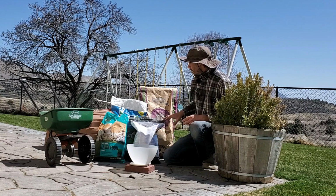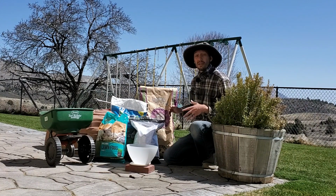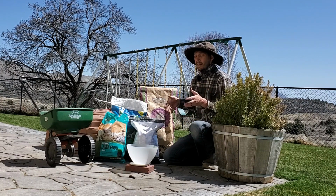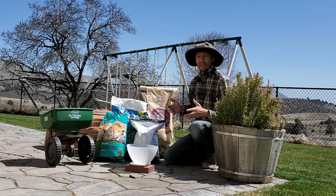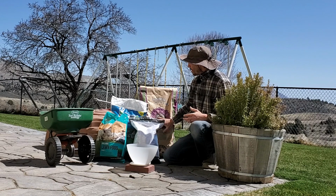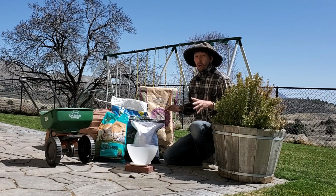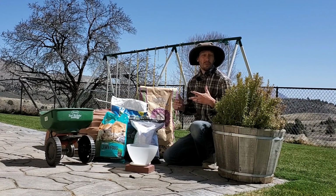You're also getting a good mix of calcium and magnesium. Calcium is going to help with the plant's immune system. You always want a good calcium to magnesium ratio. It needs to be in balance, and you're getting both with this. And here's the cool stuff. Azomite is also kind of a little ninja tip for root development and root growth.